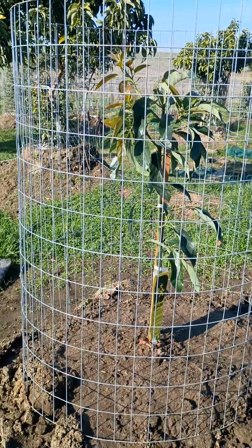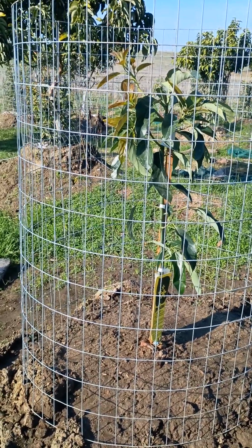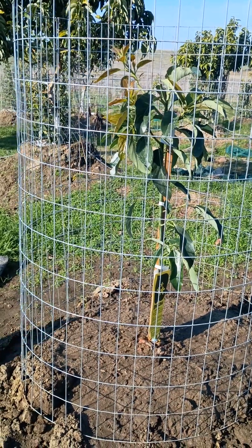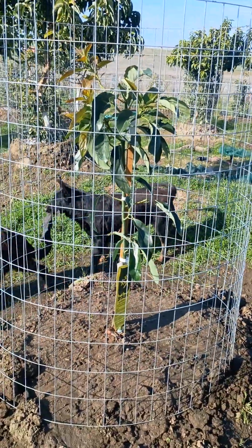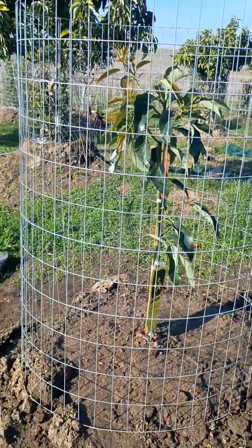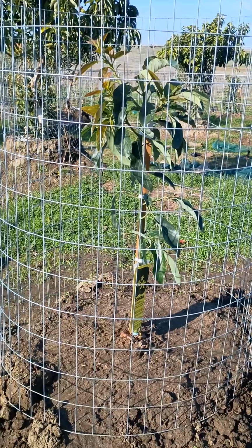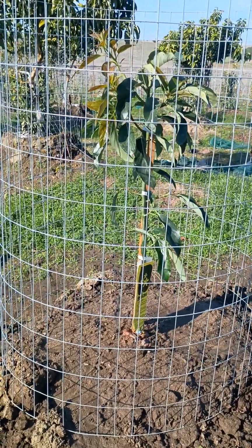Some say it's pretty cold sensitive. I would estimate it probably handles cold in about the 31 to 29 range. Some say lower on the internet, but I've heard someone else say it'll burn easier than a Hass will. So I'm yet to determine. After I see this tree in the ground a few years, I'll be able to tell how cold hardy it is.